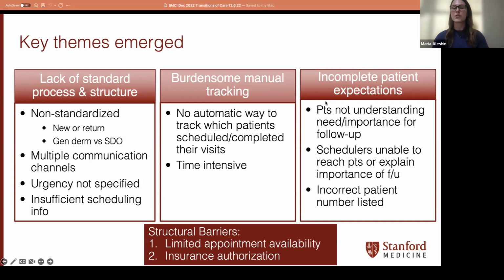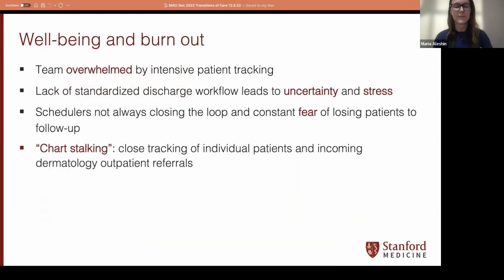There were also larger structural barriers that played a role, like limited appointment availability and issues with insurance authorization, which affected a small subset of our patients. Another overarching theme that emerged was burnout amongst our stakeholders. Our team was overwhelmed by the intensive patient tracking. There was a lot of uncertainty and stress and fear of losing patients to follow-up, which resulted in chart stalking, basically meaning close tracking of individual patients and incoming derm outpatient referrals, which you can imagine could greatly contribute to burnout amongst our stakeholders.